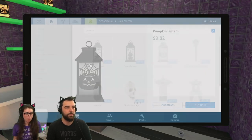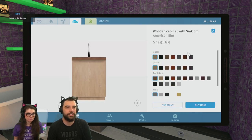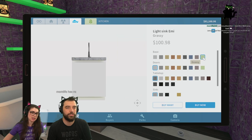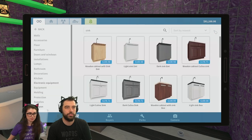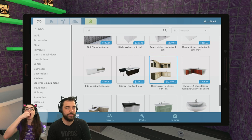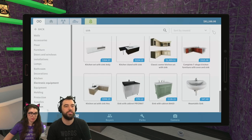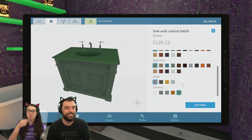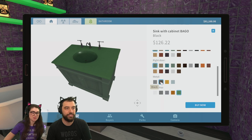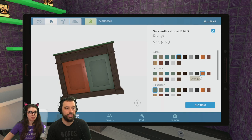All right, now let's add the sink. Are there any green sinks? Or just a creepy shape, like a pedestal sink kind of goes with the vibe of the bathtub for some reason. Pedestal sink. There it is. Mountable sink right there? No, that's ugly. I mean, ugly is kind of part of it. This is also ugly. Is it lime green? It's not lime green. I mean, that's pretty green. It's not the right green. I like how you can customize each element to make it truly horrendous if you wanted to.